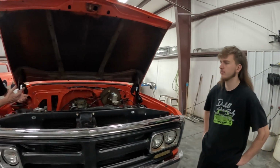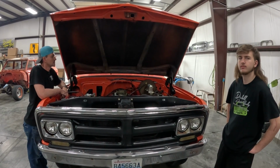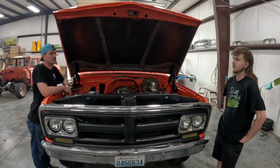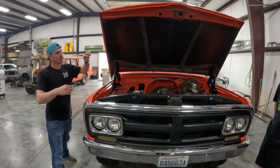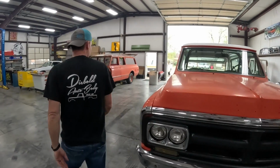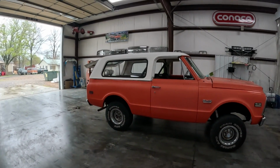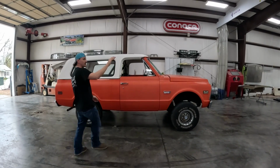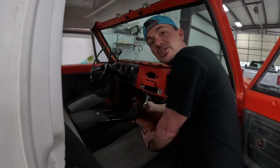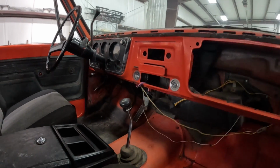Sure. Challenge accepted. All right, you're gonna buff it. Okay, you buff it and I'll take care of the mechanical. So if you notice, here's something that I don't like. I noticed before I bought it. The back is sitting, they call it a Cali squat. It's like a dog taking a dump. Check it out, it's got two ignition switches in here. I'm assuming they lost the key. I don't know. I don't get it.